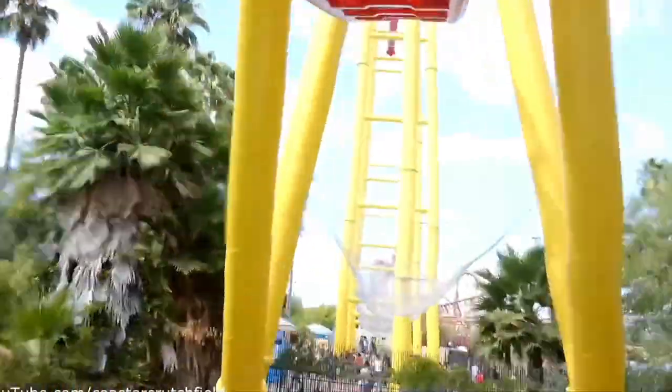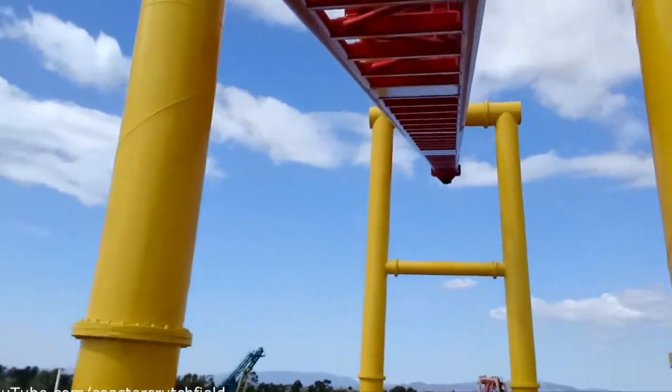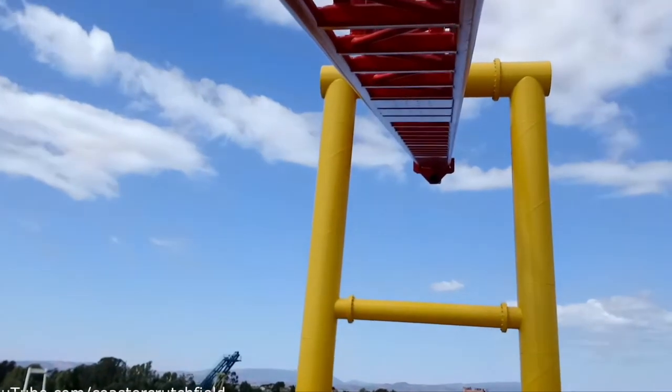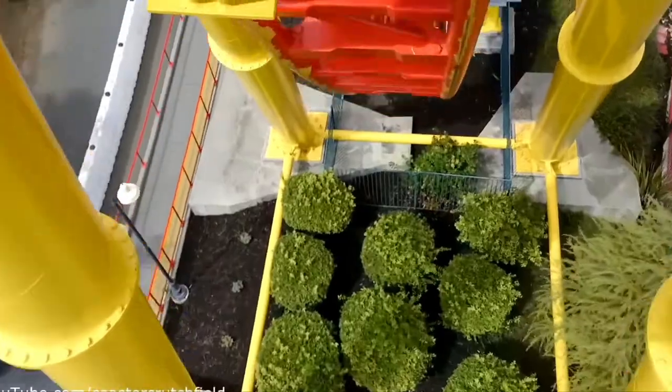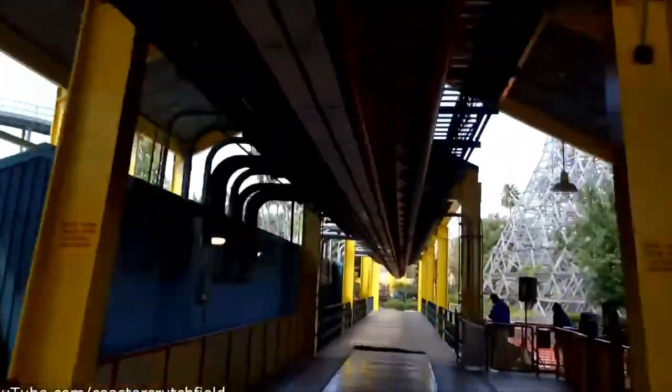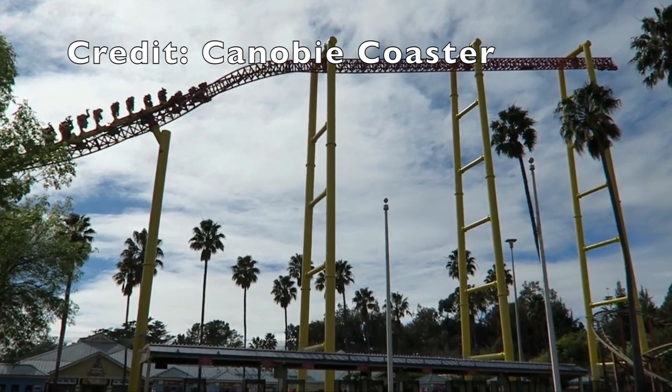The front spike, instead of being vertical, was changed to a 45-degree angle featuring an inline twist. Also, while the back spike remained the same as far as the vertical angle was concerned, it was shortened presumably to 150 feet. So that's the story of how V2 at Six Flags Discovery Kingdom got modified.